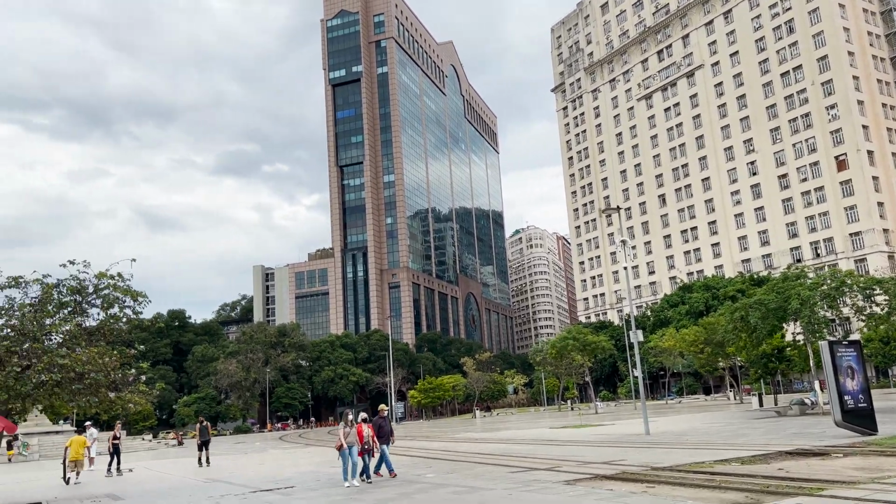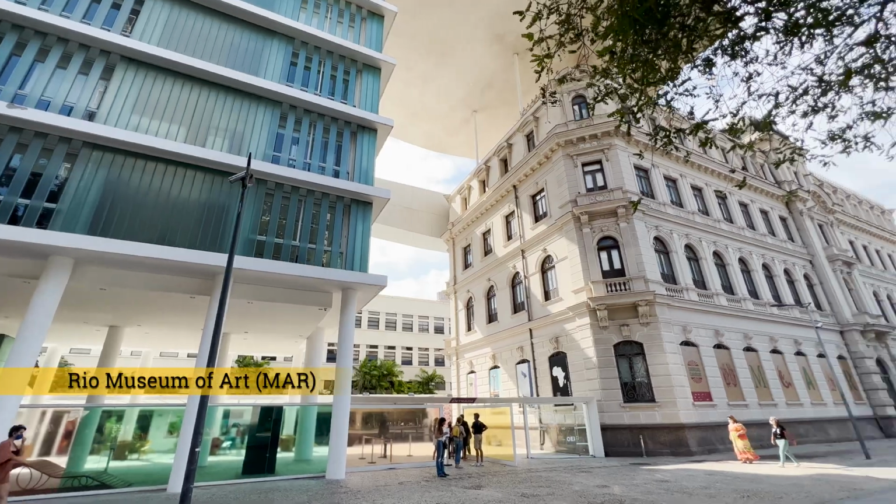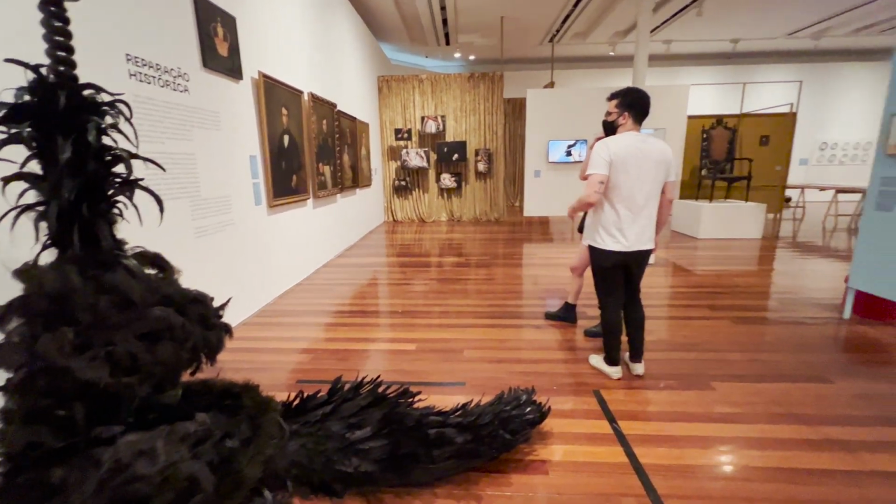Right, so we arrived at the second to last spot that we're visiting today, which is the Museum of Art of Rio. This building here, like both buildings, the old building here and the modern building over here, they're both part of the museum. This museum was opened in 2013, and it actually won a prize of best architecture that year. So let's go and check it out now.